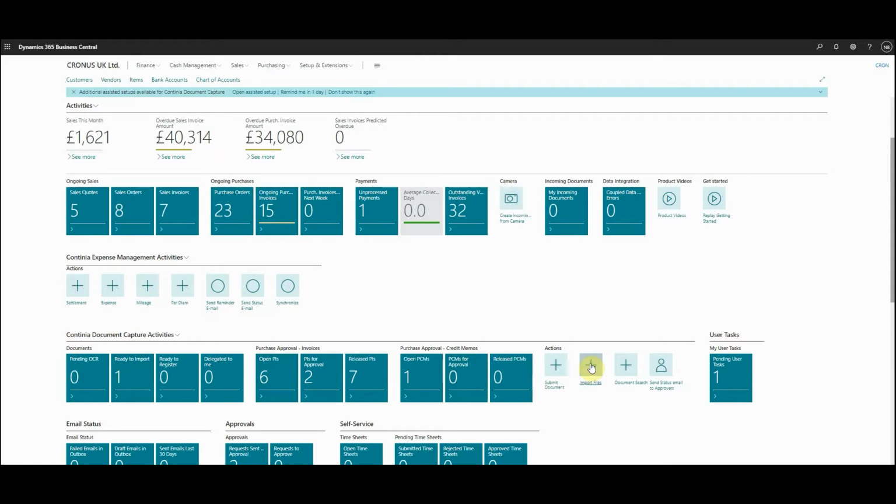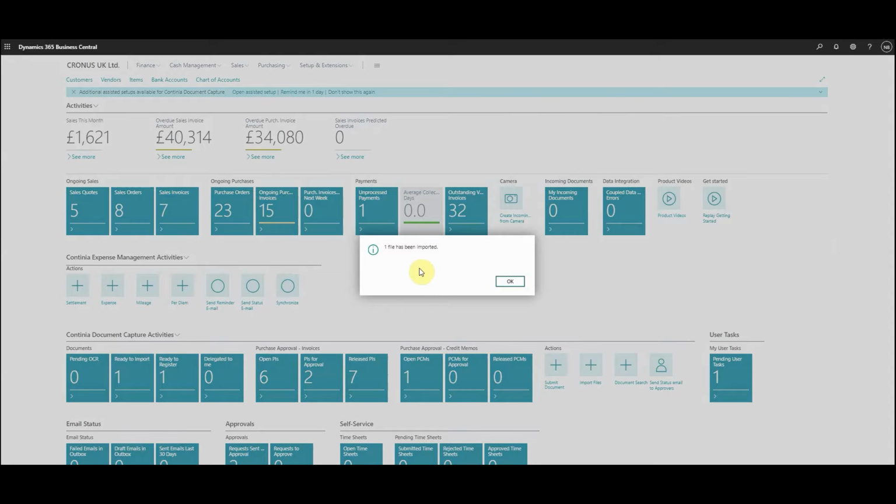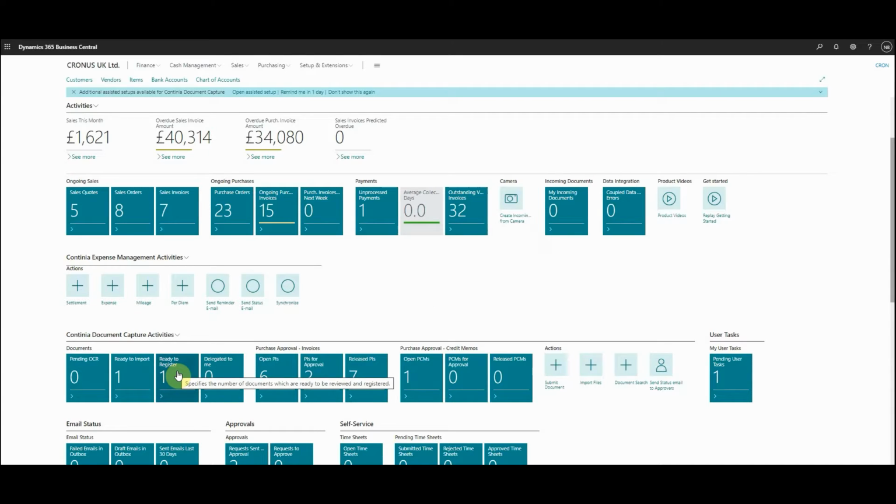I'm going to import the invoice via this Import Files button. And when I do that, it will notify me that in this case, one file has been imported and one is now ready to register.